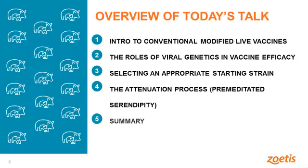So a couple of things I want to go over today. Introduction to conventional modified live vaccines, and this is a PRRS conference, so we'll focus on PRRS. The roles of viral genetics in vaccine efficacy. Selecting the appropriate starting strain to make a vaccine, and a little bit about the attenuation process that I kind of think of as premeditated serendipity. That is, if you go in with open eyes and an open mind, and you are aware of natural selection, you can look for and find desirable phenotypes in the virus that you want to be your vaccine.